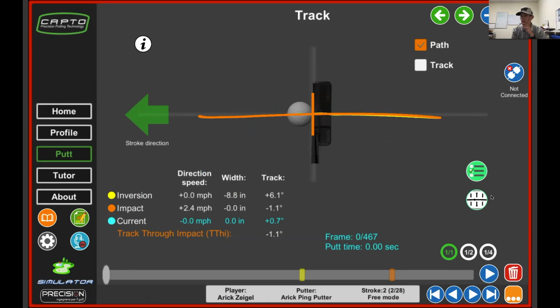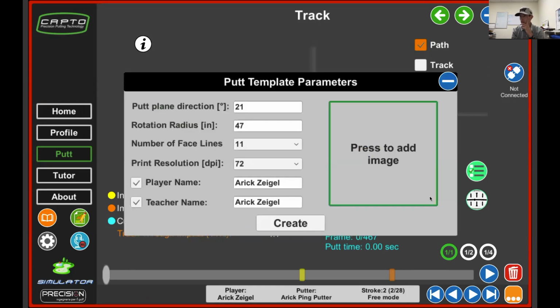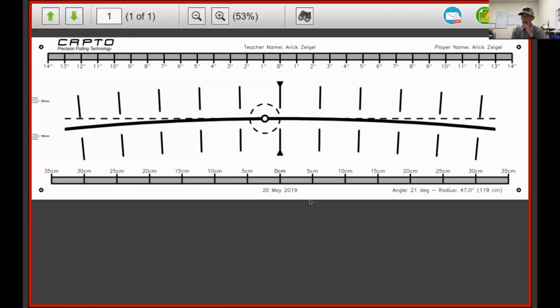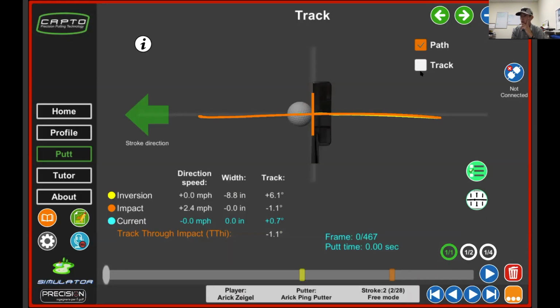Another cool feature that they added, this was a couple months ago, is you can actually create a putt template. So if I go ahead and create this and we open it, you can see very similar to the Visio putting template. You can print this out, tape it together, give it to your student, and they can have their own personal putting template to work with when they aren't with you.